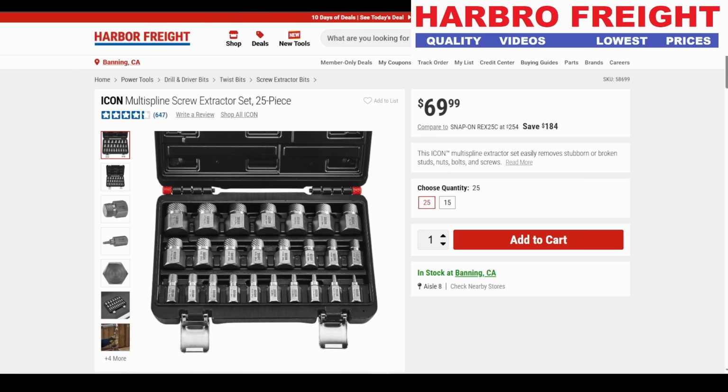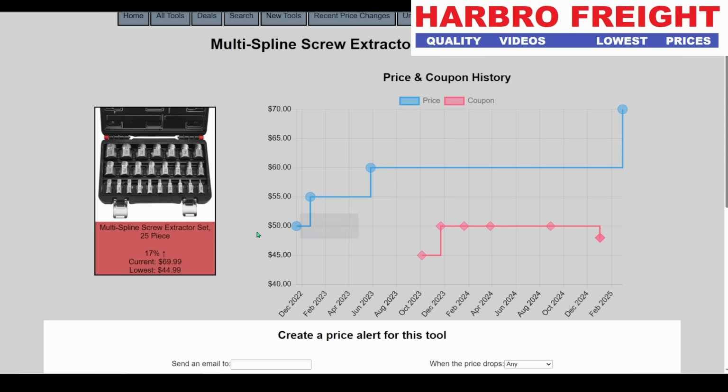But let's just go ahead and verify against the price history just so we know exactly where it was at and where it will go. So it looks like back in 2022 November it did come out at $50 price, and then it went up in December to $55. Then May the next year to $60, and then as of February of this year, it's gone up to $70. So it was a recent change, so much so that the marketing team didn't know to update the price. So that's the retail price.